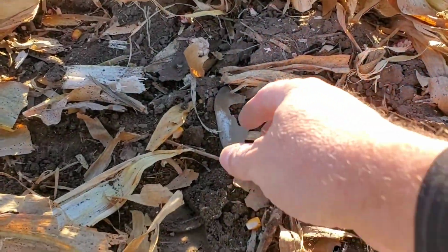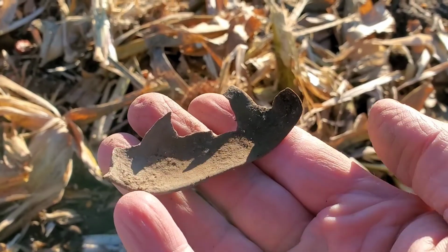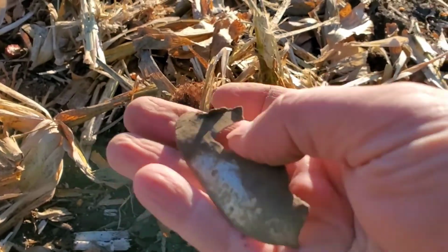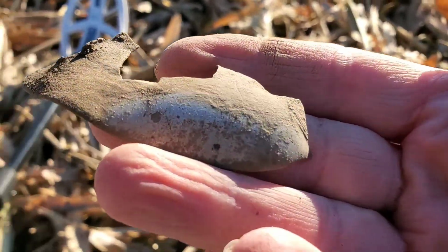Right off the bat, I have got part of a spoon bowl, part of a silver plated spoon. You can see that it does have plating on the back, and the stem to it would have gone off to the right side here.